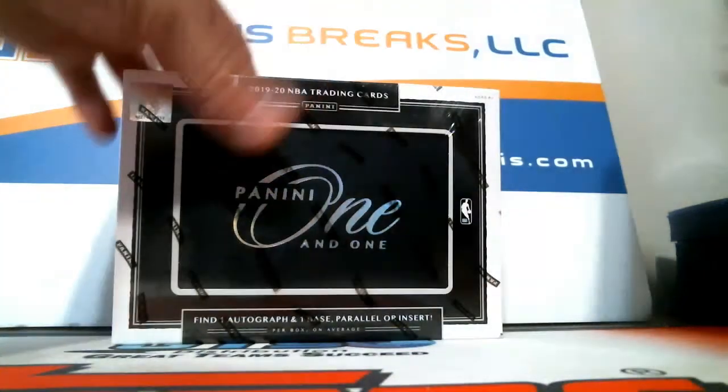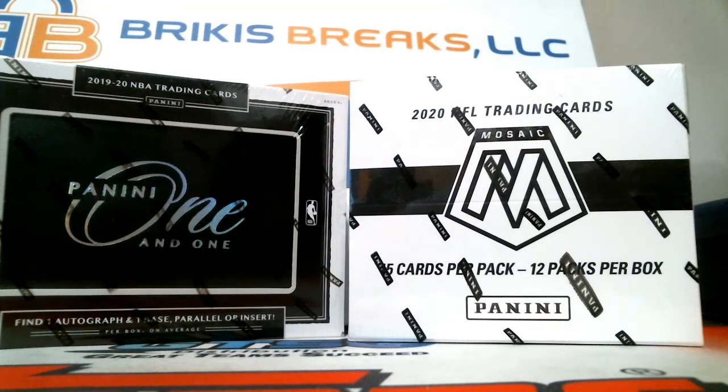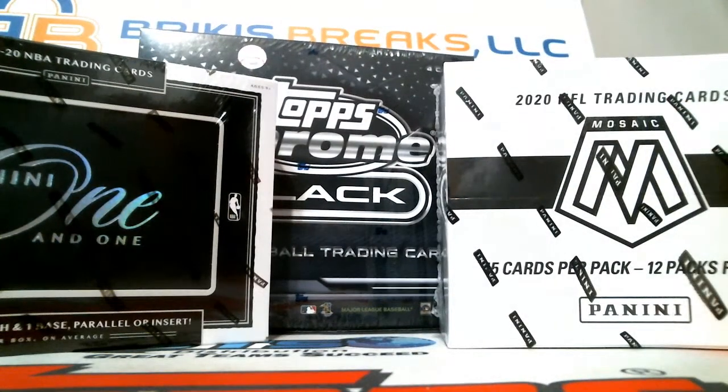These are my favorites for value. Of course, they've gone up a little bit, but I feel like pretty good value for Mosaic Multi-Cello Football. $3.40 a box on these. Chrome Black Baseball just came out. I haven't seen those yet.